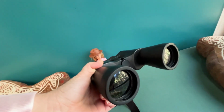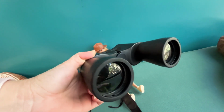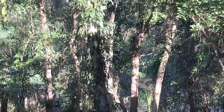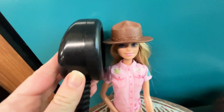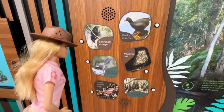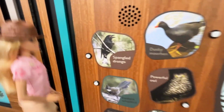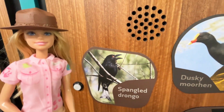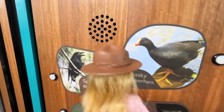I'm going to use these cool binoculars and see what I can find out in the bushland. Zoom right in and check out this headphone. I can hear all of the sounds from the forest. Speaking of sounds of the forest, let's push this button and see what a spangled drongo sounds like. Interesting. And what about a dusky moorhen?